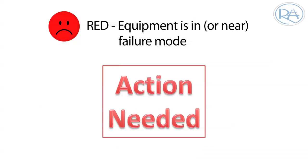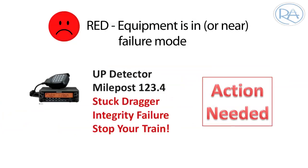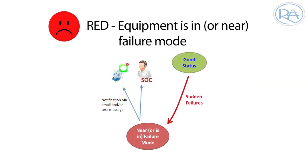Red alerts require quicker attention. Depending on the equipment and how degraded the data is, you may have 1 or 2 days before the failure mode is reached. It is also possible that the equipment is already in failure mode and needs your immediate attention. An example of this is a stuck dragger. Unfortunately, certain failures occur quickly and do not give much time for proactive scheduling. For a stuck dragger, the status indicator goes from green immediately to red because the equipment is already in failure mode and requires immediate attention.